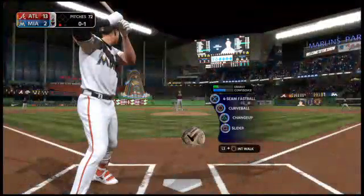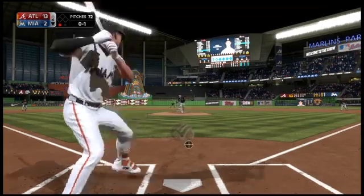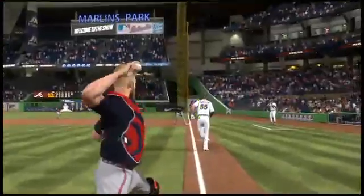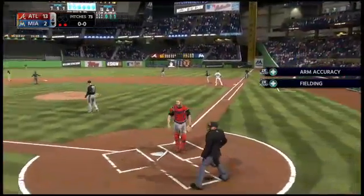Now at the plate, Brian Anderson. He comes in 0 for 2 thus far. Second baseman. Now a bunt attempt here. But the throw will beat him at first, so the bunt for hit attempt is snuffed out.